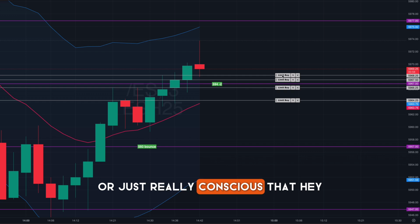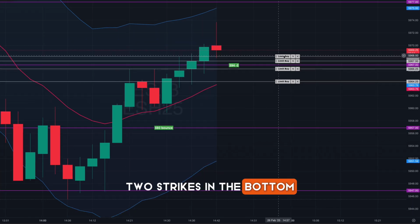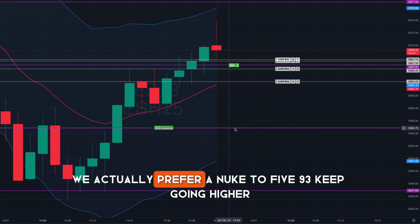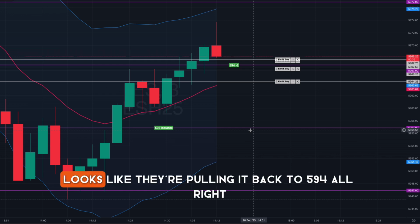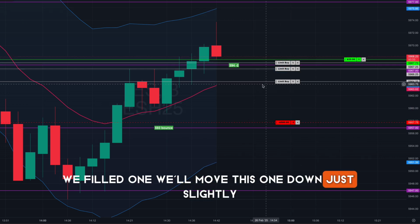We're just really conscious that, hey, this has moved 1 strike, 2 strikes from the bottom. We don't want to chase. We want to get as close to the strike as possible. We'd actually prefer a nuke to 593, keep going higher, but we'll see what happens. It looks like they're pulling it back to 594. All right, we filled 1. We'll move this one down just slightly.